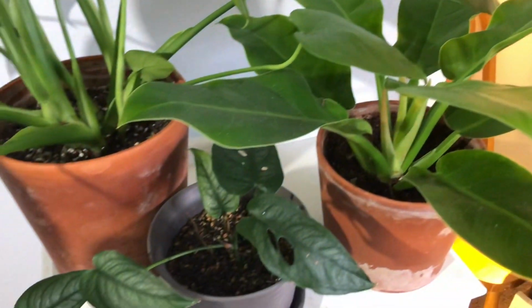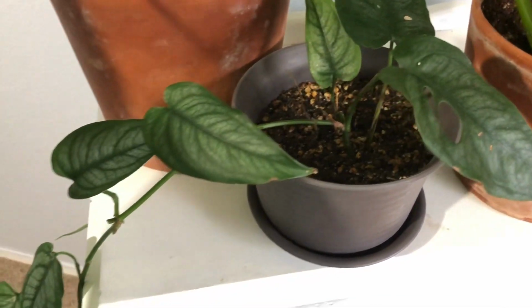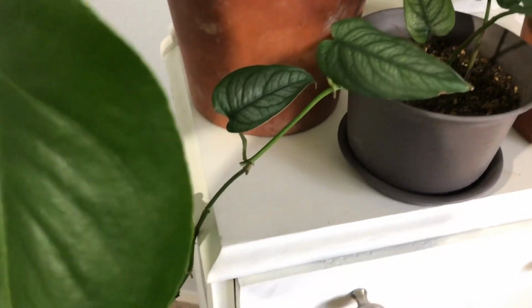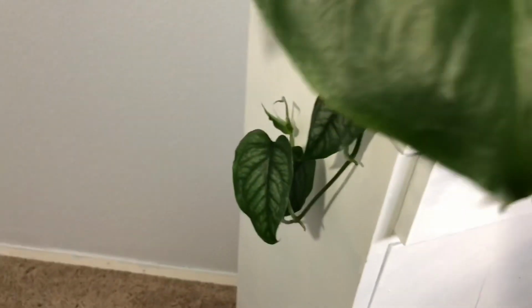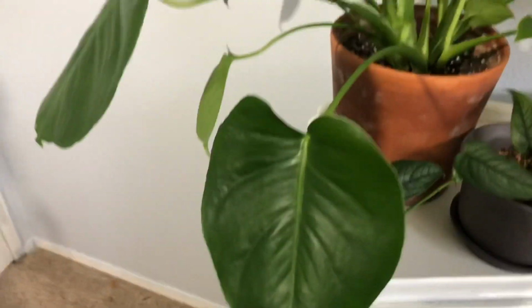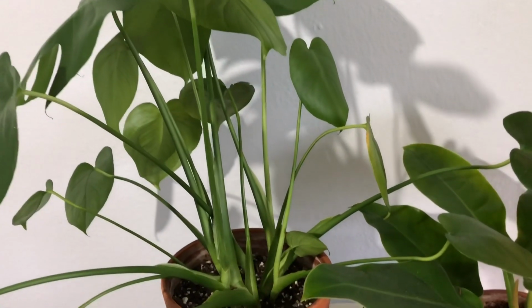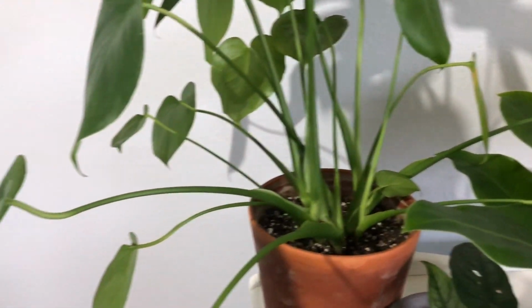So next to my Moonlight, this is my Monstera siltepecana. I got this as a little cutting from Shmika, and it goes all the way down there, looking lovely. Then I have my Monstera deliciosa there, and then I'm gonna take you on over.